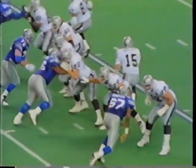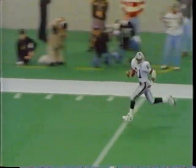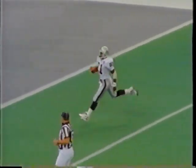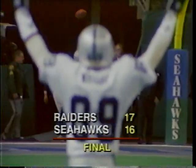The game's biggest play was a dramatic 77-yard strike from Hostetler to Brown, earning another winning season for the Raiders. Breaks the tackle to the 40 to the 30. He'll take it the distance. Touchdown Raiders. Brown's score led the Silver and Black to this classic comeback triumph, 17-16.